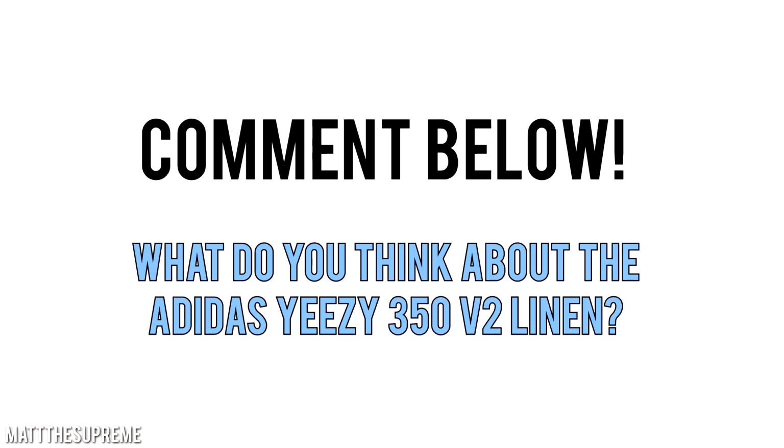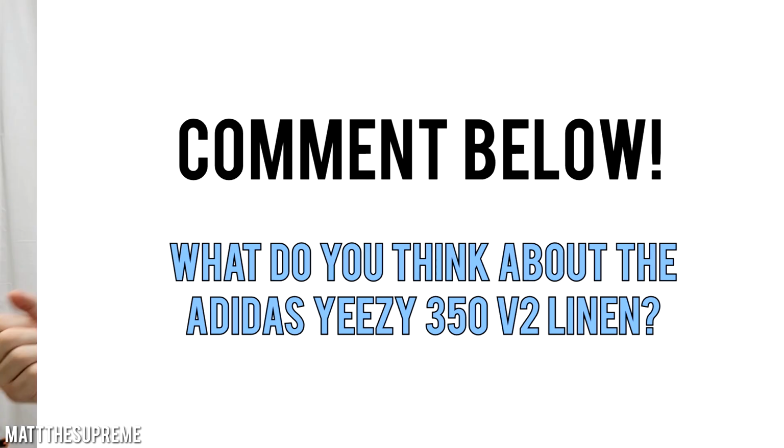I'm gonna go a little bit harder on 4 and 4.5 because I see the prices are a little bit higher now, but we'll spread it out between all the base sizes. That's my thought about the Linen. What do you guys think? Comment down below what you think about the design of this shoe as well as future resale and just your opinions in general. I'm excited for it.